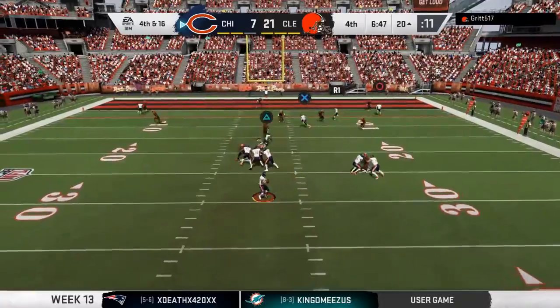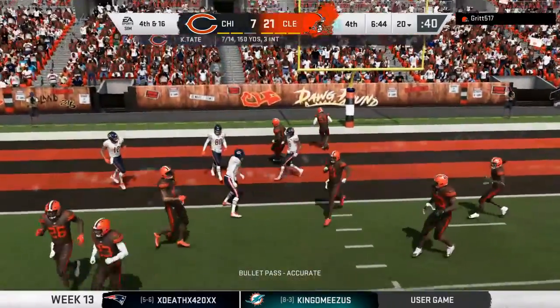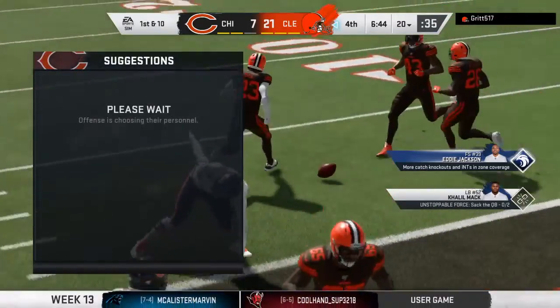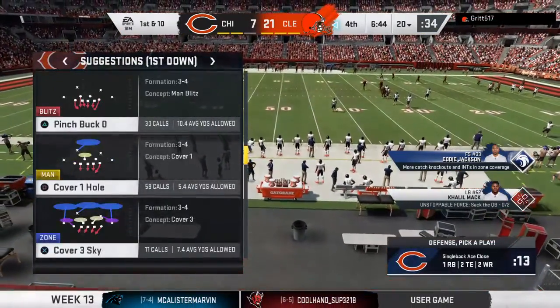On fourth down, Tate. And no, it's incomplete. Boy, it looked like he had it and dropped it. And this Browns defense stands tall. So they finally get their first trip to the red zone, and it ends with nothing.